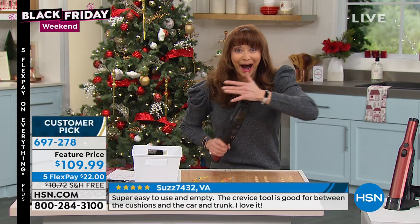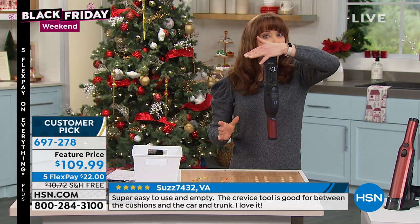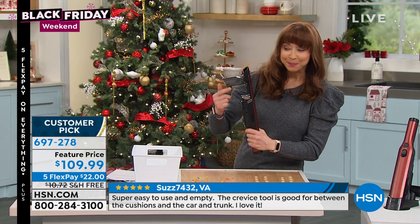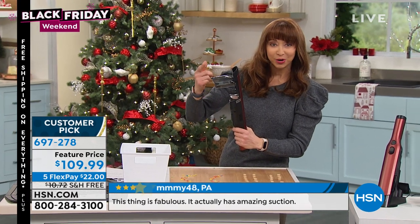I mean, honestly, the torque, the power, plus you don't worry about any bags, you don't worry about any filters, you don't worry about anything.